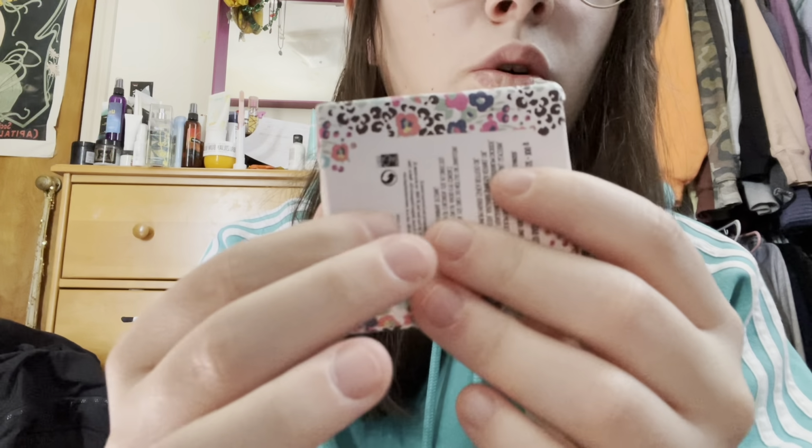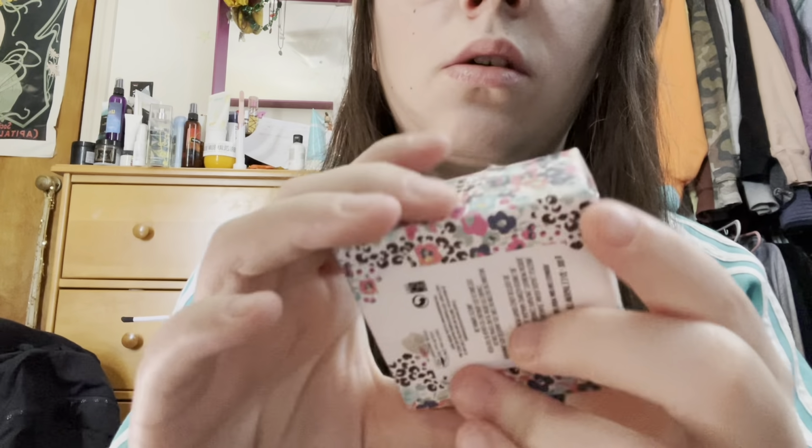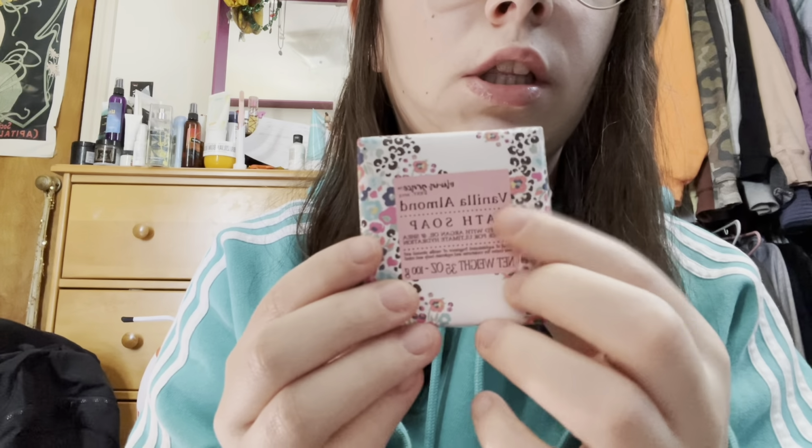Like some sort of adhesive on it. Because it was in a gift set that I got from someone who didn't want it. But I have a bunch of products like this vanilla almond product scent, because it was this massive gift set.